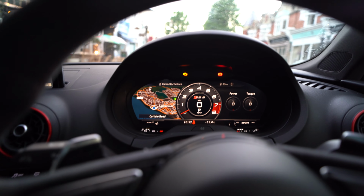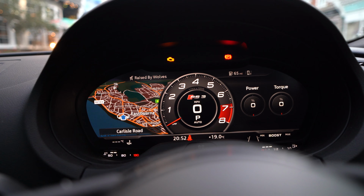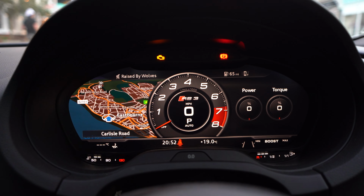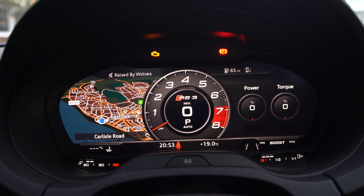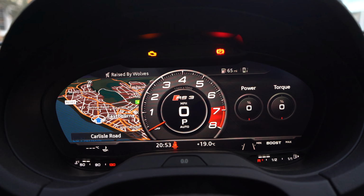Let's talk about the Audi Virtual Cockpit. The Audi Virtual Cockpit is standard in all new cars, and it gives you a lot of control to see what's going on. This is an RS Audi car, so it has a central dial, rev counter and speedometer, and then to the side you can see torque, and you can also see power, which is a percentage.